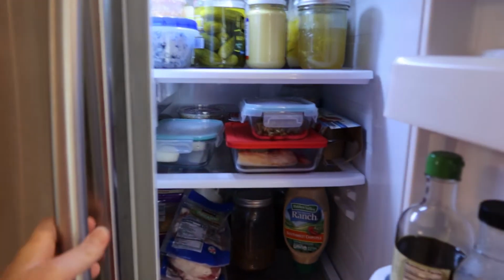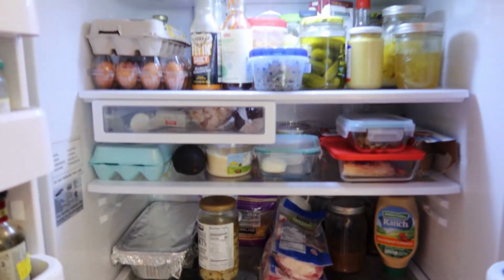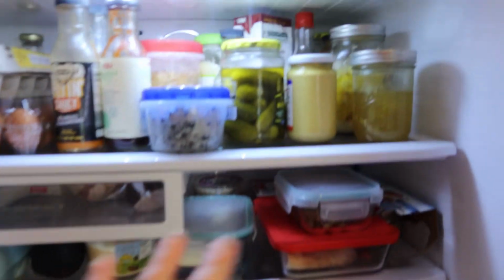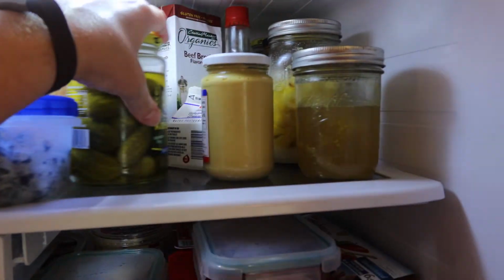Alright, so checking out the fridge this week. It may look like we have a lot, but a lot of it's going to be eaten before we leave, or it's a lot of condiments and things like that up here. So the majority of this is condiments. I do have some blueberries in here. That could be used for breakfast though, so I'm not going to worry about that.